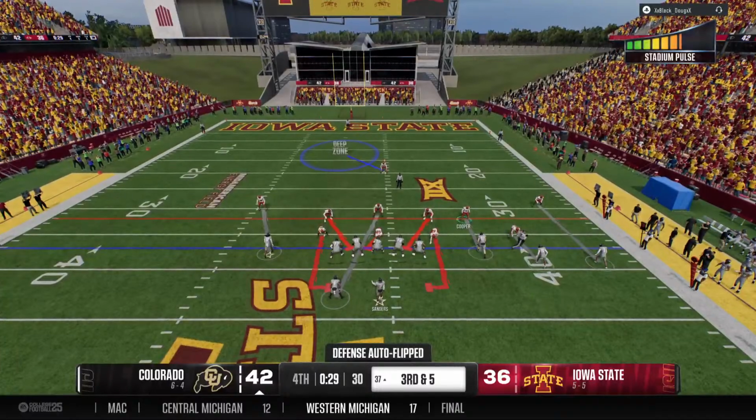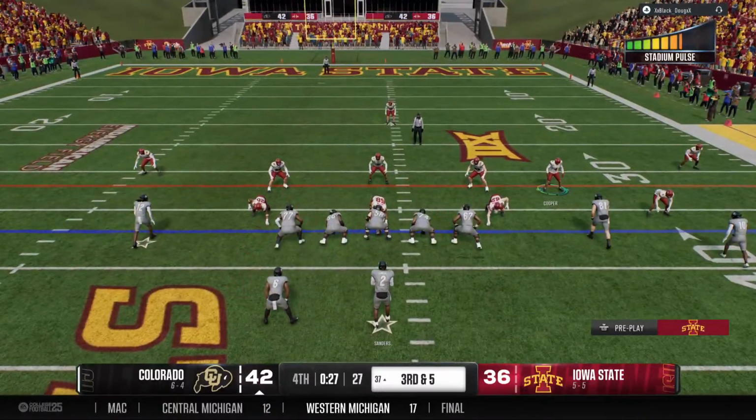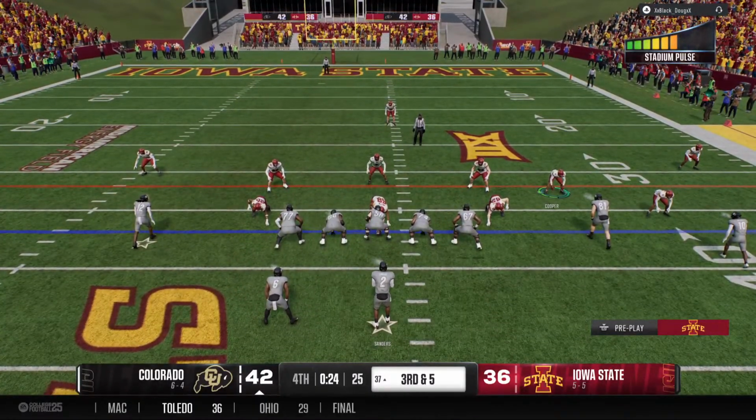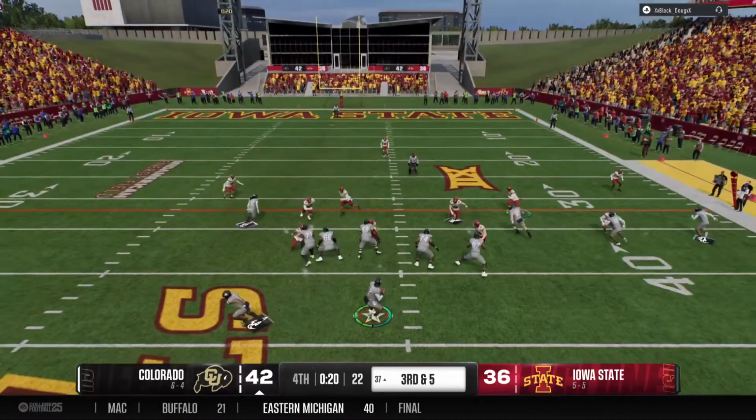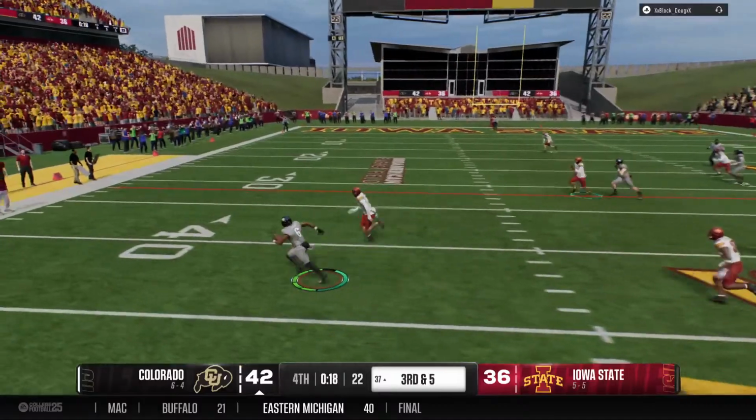Now, we have seen some college coaches across college football continue to run the football and also give up the football and give a gift to the other team. This one's over if I just take a knee. Looking to throw at Sanders. Quickly complete.